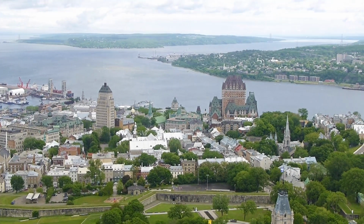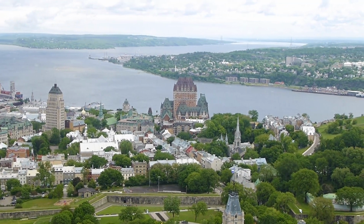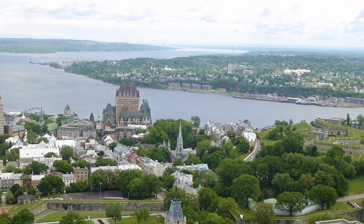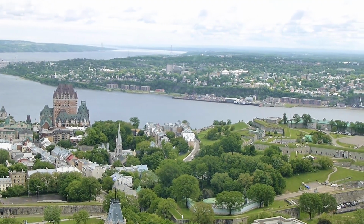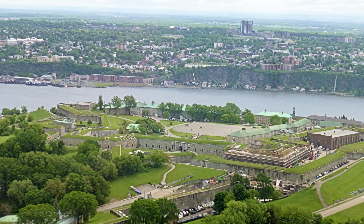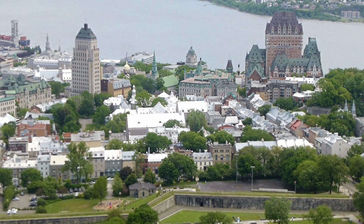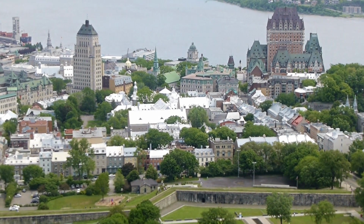In the foreground are the city walls, and at their right-hand end is the citadel, built by the British after the battle. The fire-resistant metal-clad roofs in the old town can be seen glistening.